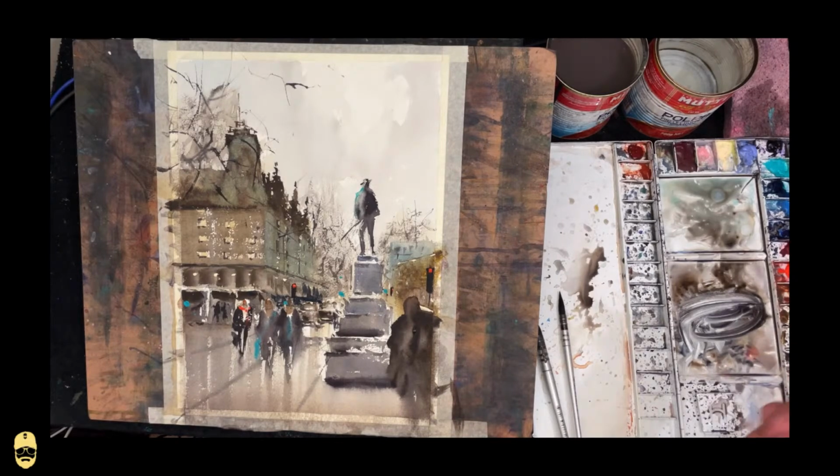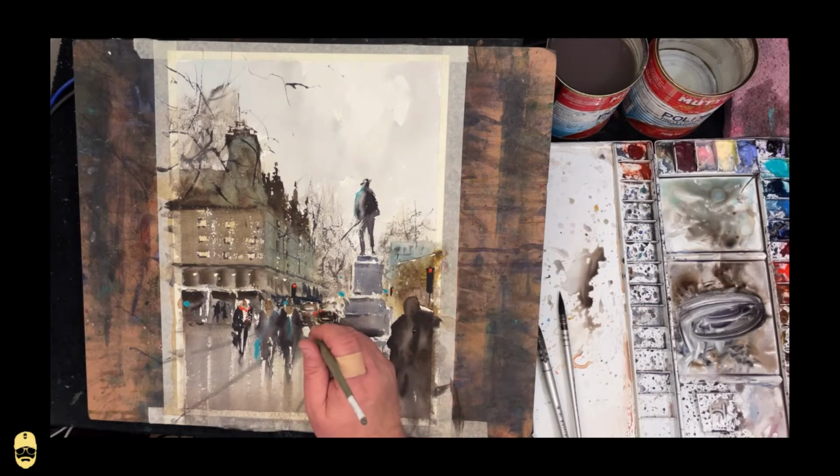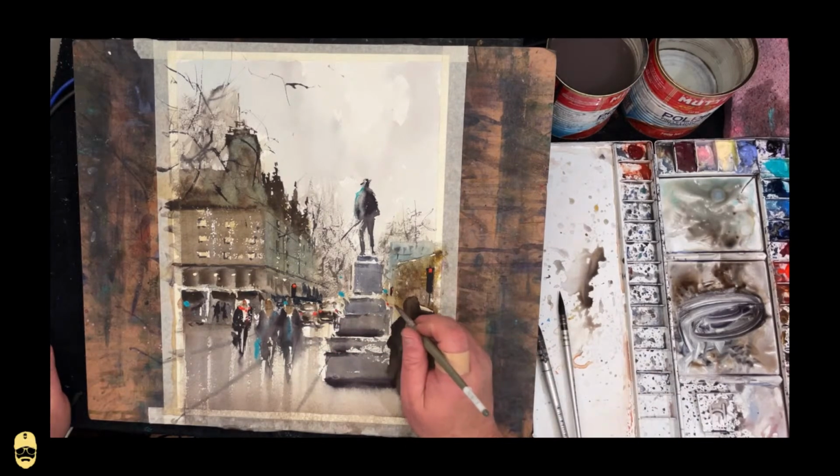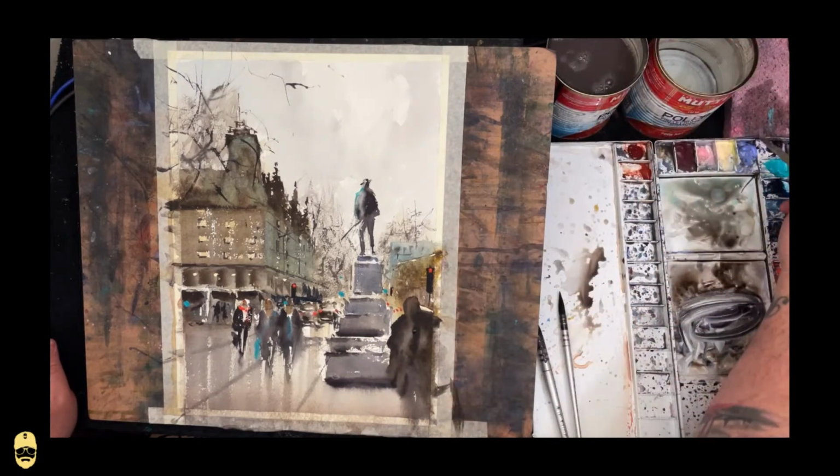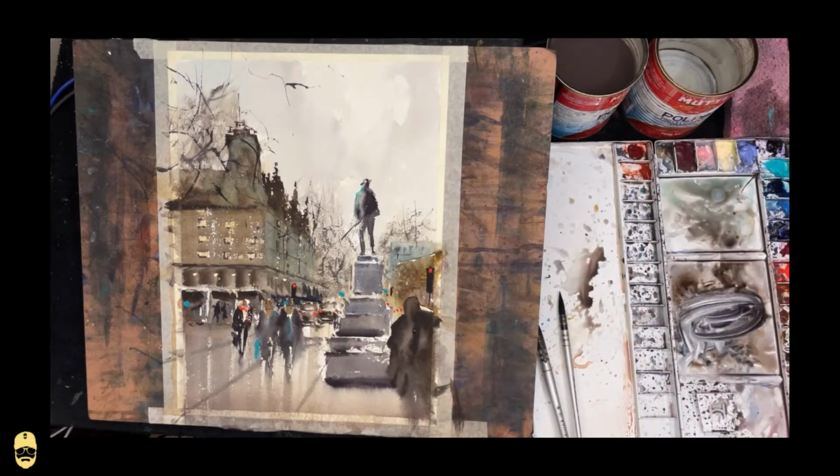Now, I just want to do one more. I want to give these cars. Yeah, I think they go that way up the street. That'll do. Okay.